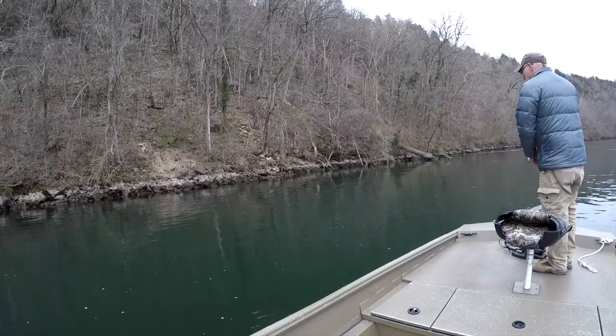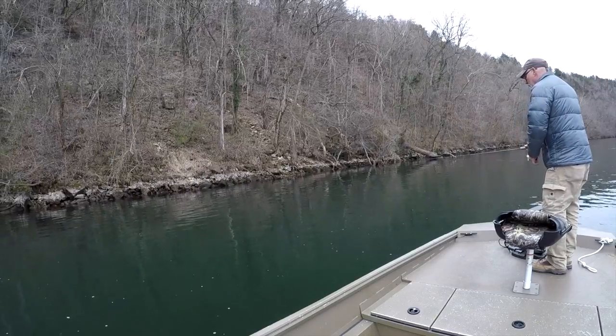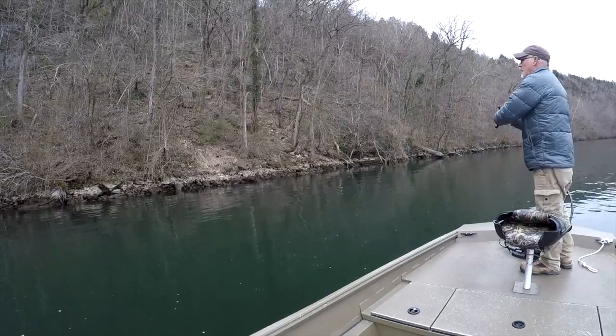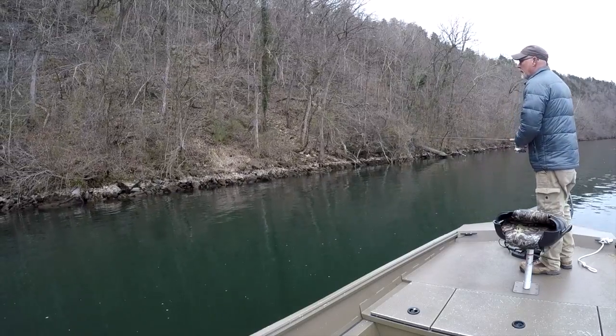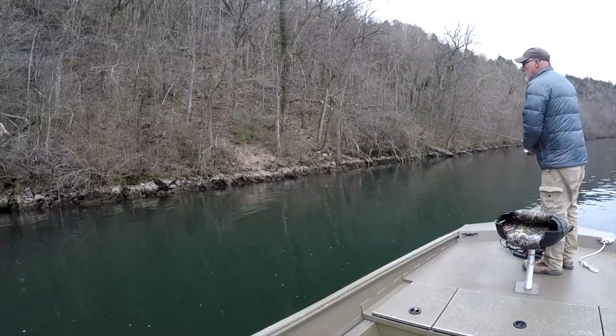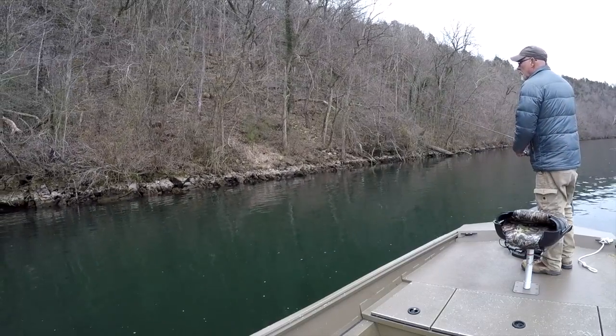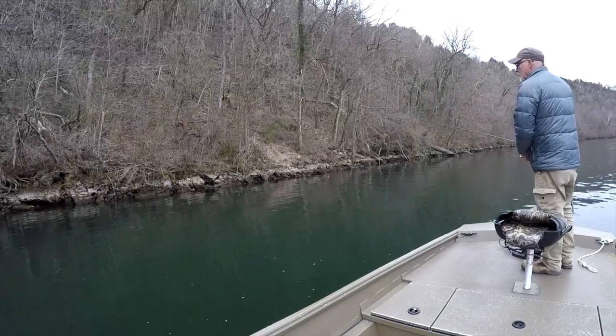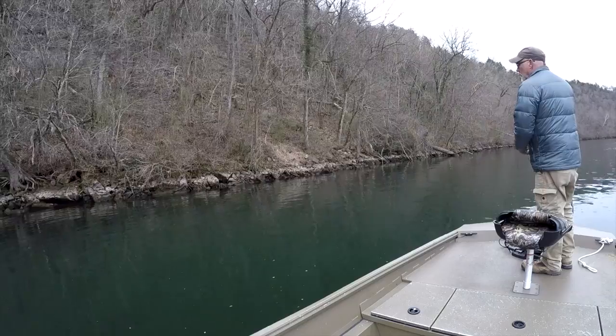It looks like I'm gonna strike out on the one cast here. I'm gonna plan on fishing this down to just about Cooper Creek, down to the waterfall. We'll see what happens here. May have to go to a 1/16 ounce jig, this 1/32. It ought to be about right.